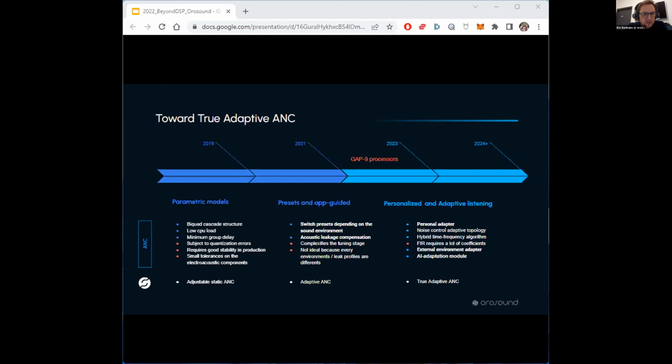So there are many limitations, and what we have seen in the past years is the first evolution of the ANC algorithm: adaptive ANC. The idea basically is to store on the DSP several banks of filters, and depending on the background noise or the level of leakage we can measure, we simply switch from one bank to another. Of course, this switch can be made automatic pretty easily with a simple detection model, but it is not ideal at all, because every background noise is different, with specific harmonic content, and every user's leak profile is different. So it's not possible to have a lot of predefined filter banks in the DSP.